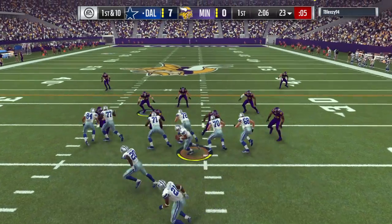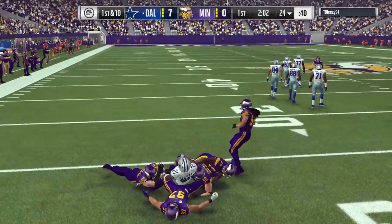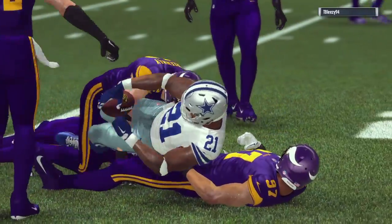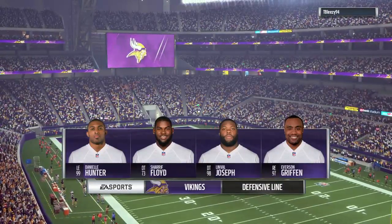Here we go. They start on the ground with Elliott. And a short gain there as he'll get it up only to about the 24. Just a yard on the first down carry, so it's 2nd and 9.